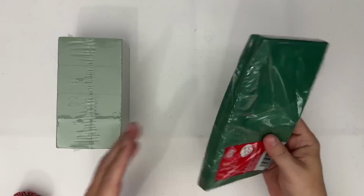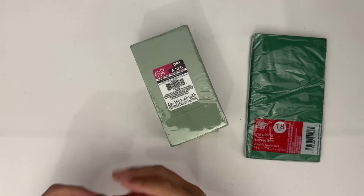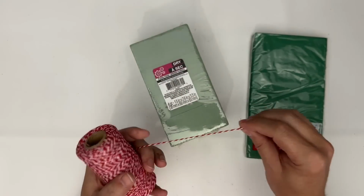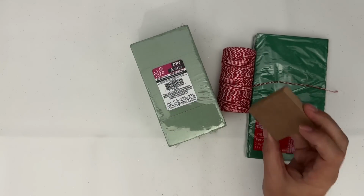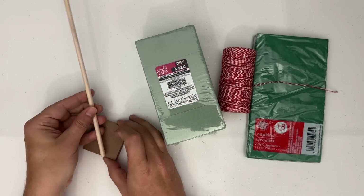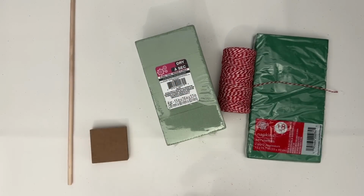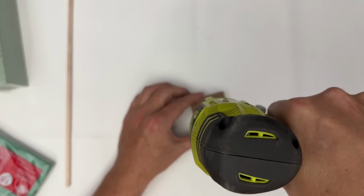Now, believe it or not, this isn't the last DIY. This is one of the challenge items. These napkins, because they start with N, and we're talking about the Grinch here, we're going to make something with those. I'm also going to use the foam blocks. I'm going to use that red and white twine, and then I have this piece of wood, and I have this wood dowel rod, and I have a drill bit that's the same size as the dowel rod.